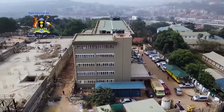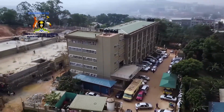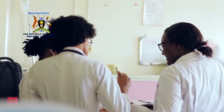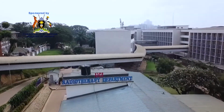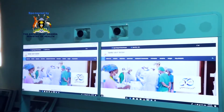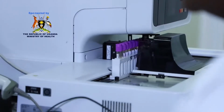The Institute's main block is located along Upper Mulago Hill Road in Kawempe Division in Kampala, approximately 2.8 miles northeast of the Central Business District. The Institute has made significant growth strides thanks to the government of Uganda's efforts, from a mere unit in the 1950s to an independent institute since 2005.